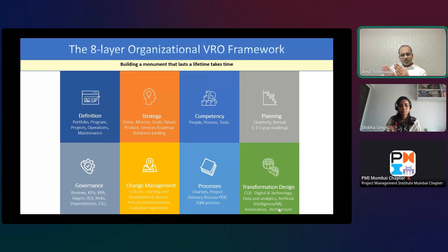Then we roll up into the change management, to culture, learning, and development. New skills, new tools, techniques, continuously change the process, innovate, focus on the customer experience. Now, each of these components will have a statement of purpose, standard operating procedure, metrics, RACI, execution model, who is authorized to make the change, who is authorized to approve, how do you measure the success, definition of that.